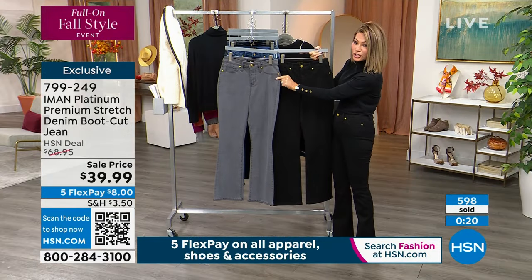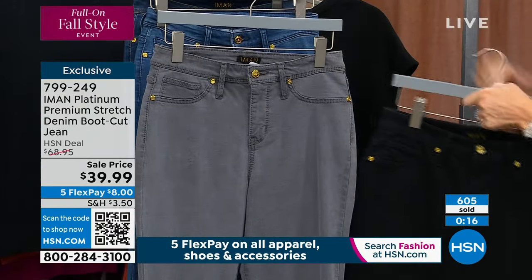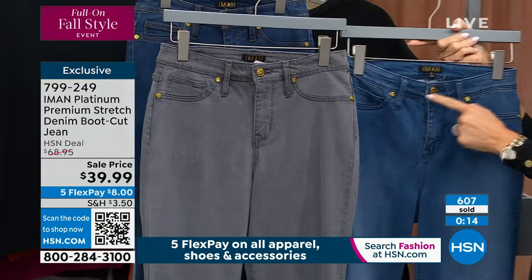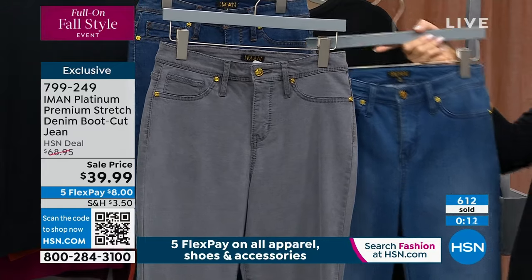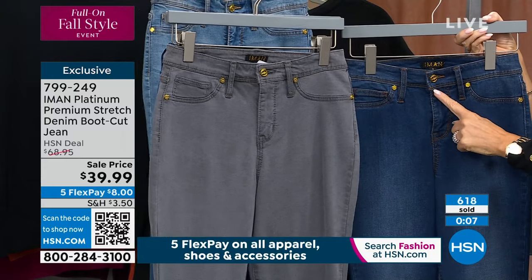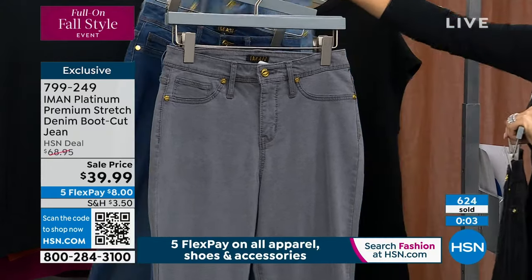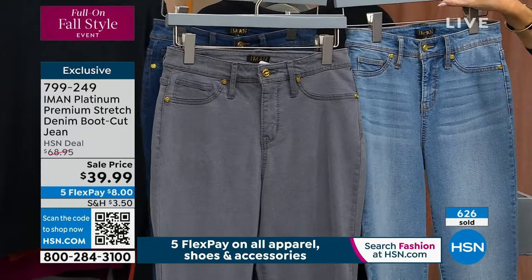So I'll show you right here. See how the stitching is the same? So you've got gray on gray, black on black. Here it is in the indigo. The only ones that have the contrast stitching, what I mean by that is see how you have the copper stitching? That's only done in the medium wash as well as in the light wash, light indigo.